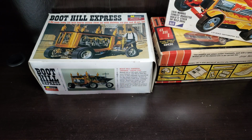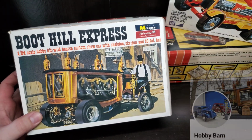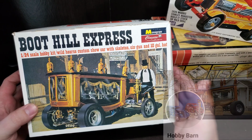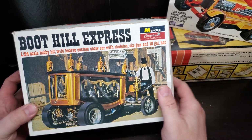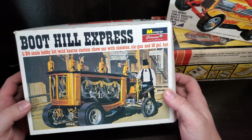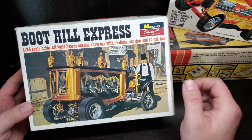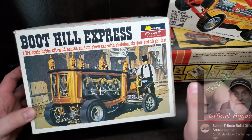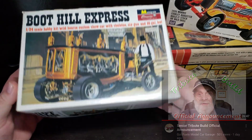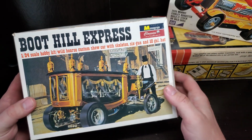And next upcoming builds, we picked this one up a couple weeks ago, and I think many of you know why, and that is for Terry over at Hobby Barn, aka Senior. He was kind of on the downfall, I think 2 or 3 weeks ago. Seen this kind of come across my Facebook feed. Somebody was selling it, and I knew I had to pick it up to eventually do a build. And there is a build off coming for him in his honor. So I look forward to building this up. I'll go more into this when I do the actual entry video for this.